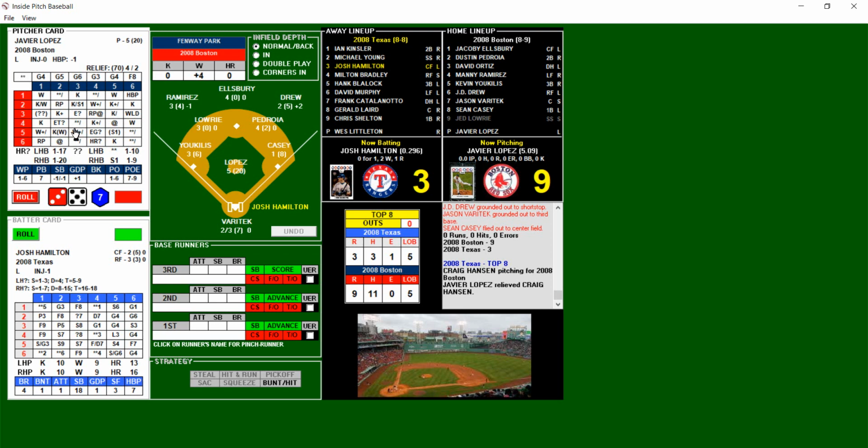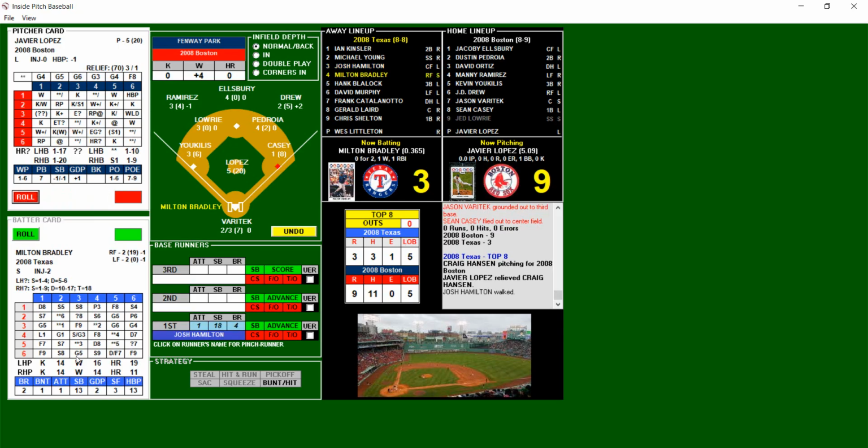3-5, column 3, row 5. That's going to be a walk plus on a 23. Remember, we add 14 to that range. That is a 7. That's going to be good for a walk.